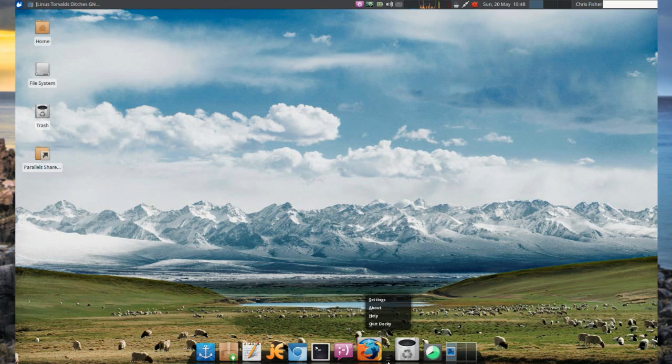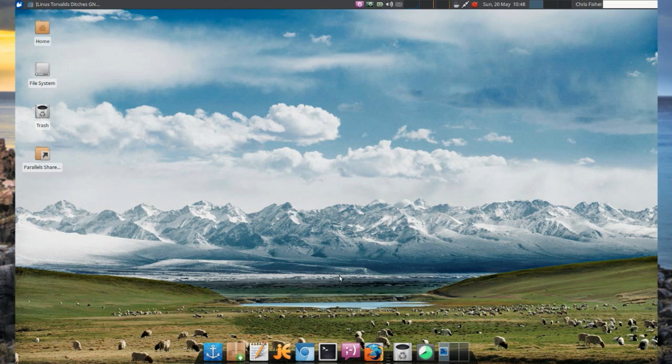And it comes with a dock-ish sort of thing by default. It does. Yeah, it's another panel, it's really terrible. Yeah. So let's start with that, actually. So XFCE comes with a dock by default. It is basically a panel, and it's the default configuration in XFCE 4.